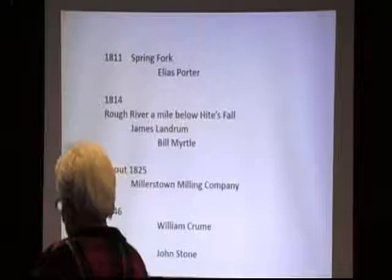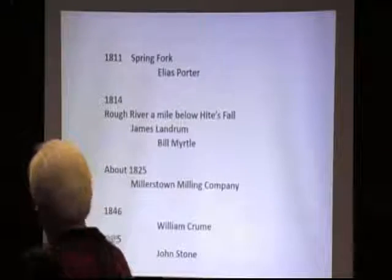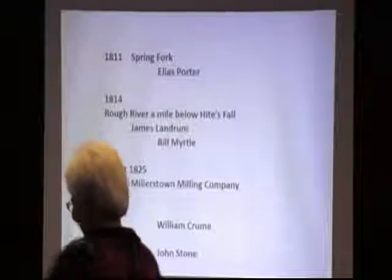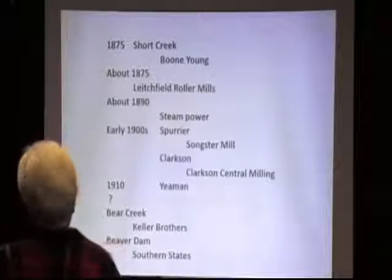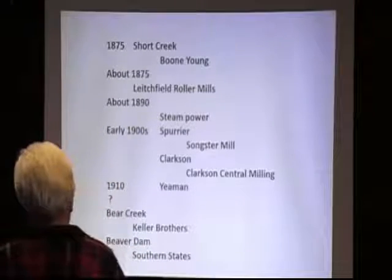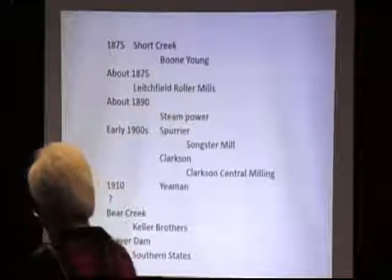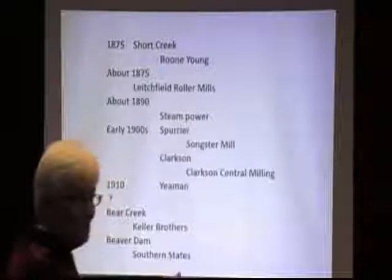About 1846, a mile downstream from that mill, William Coon built a mill. Then, around 1865, a mile further down, John Stone built a corn mill and a sawmill. In 1875, on Short Creek, Boone Young had a water power corn mill. Wheat growing developed from side cutting and flail threshing for home flour into a modest surplus after drills, binders, and threshers came into use in about 1890.